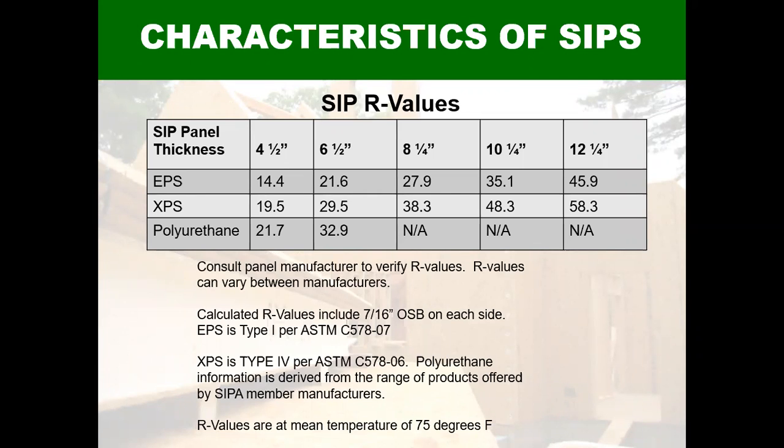So this just gives you an idea of the SIP R values and what they are. I think there's a debate in the SIP industry right now because EPS has different values tested at different temperatures. The lower the temperature it's tested at, the better the EPS actually performs. So depending on whether you're looking at 25 degrees, 40 degrees, or 75 degrees, you're going to get slightly different R values on that.